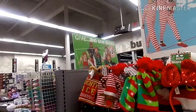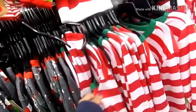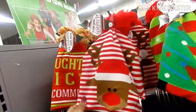I am in Five Below right now. Got some cute little chapsticks right here. Some little Christmas bow headbands. Minnie Mouse headband. Sleeping pajamas. Got Santa Claus up there. Little elves. Rudolph. Hats. Naughty. Nice. No comment.